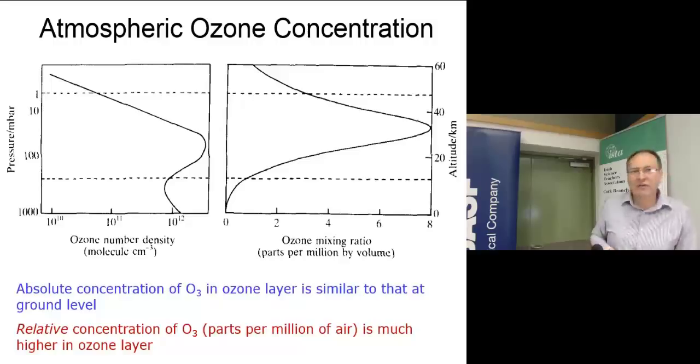If you look at it a different way though, you'll see the actual absolute concentration of ozone, it's not so clear. What it shows is that we also have a fair bit of ozone at ground level. In fact, the absolute concentration is 10 to the 12 molecules per centimeter cubed.